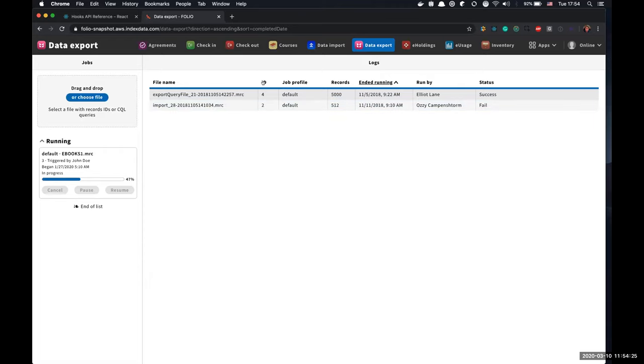Last but not least, we can also sort all fields apart from file name. So yeah, you can see it. Basically that's it from me. Thank you.